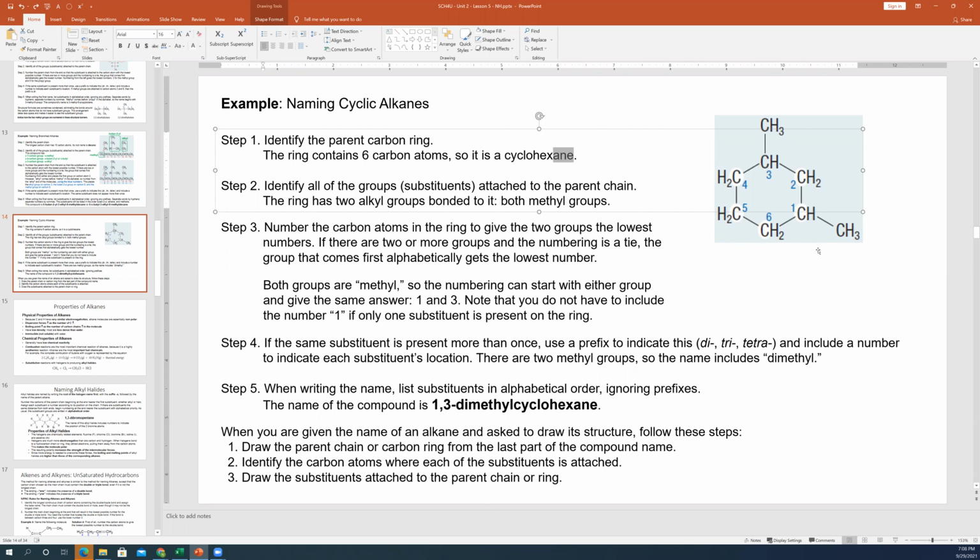And on a ring, if you only have one substituent, so suppose you didn't have this one here, you only had one, and if it's a cycloalkane, you can, but you don't even have to indicate that it's located on carbon number 1, because it's intuitively understood that if you have just one substituent, one group, well, then the carbon that it's attached to will have to be designated carbon number 1. That's what this note means here, that you don't have to include number 1 if only one substituent is present on the ring, because by definition, that would be carbon number 1, by definition of the IUPAC convention.